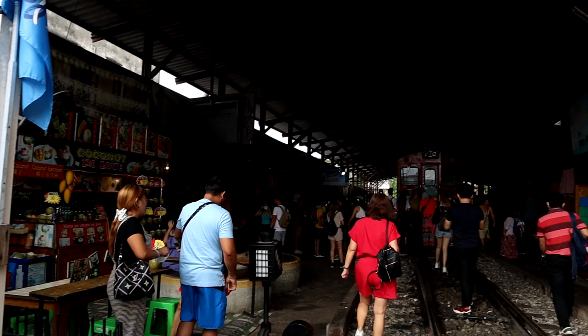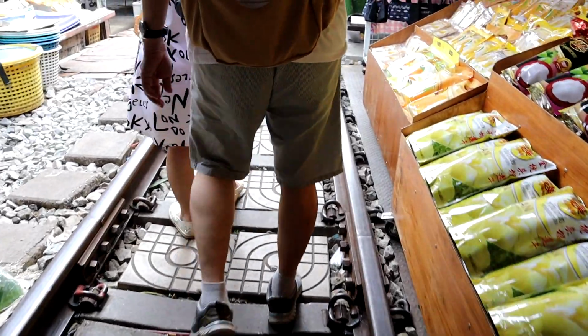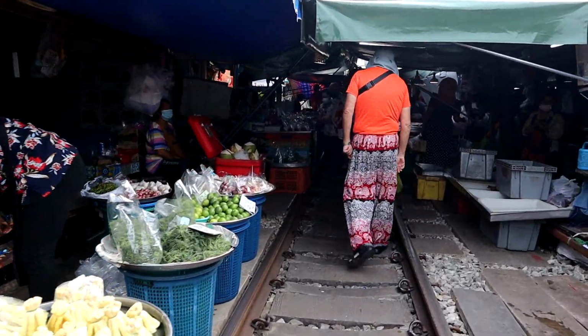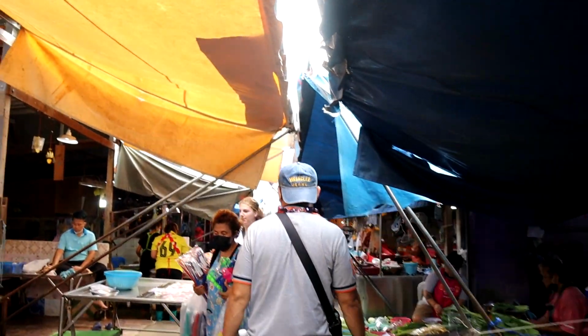Once people got their picture with the train and left, it was nice to walk around the narrow market with less people. It took me some time to realize that the path we are walking on in the market is actually the train tracks. As you can see, the stalls are super close to the tracks, and each time the train comes, they need to fold in the screens that you can see here, and sometimes even take their produce closer to the stall itself, because the train literally passes through the market. And this is so cool. I am loving every single second of this day already, and it's not even 9 a.m.